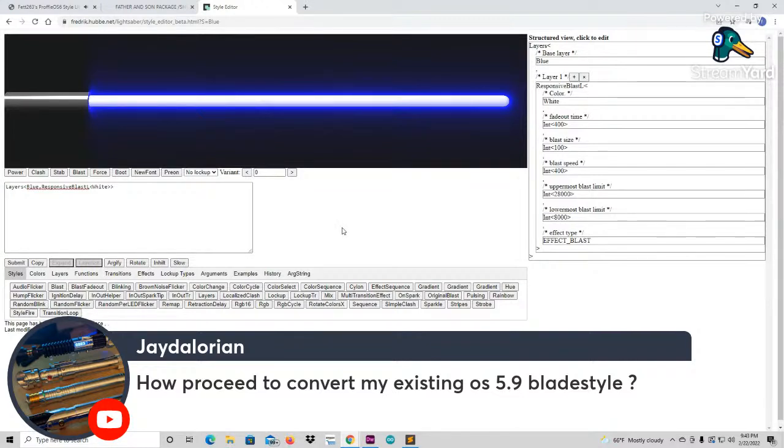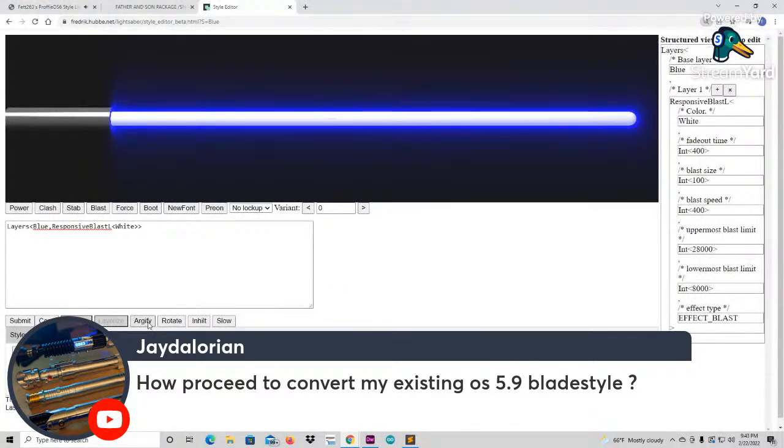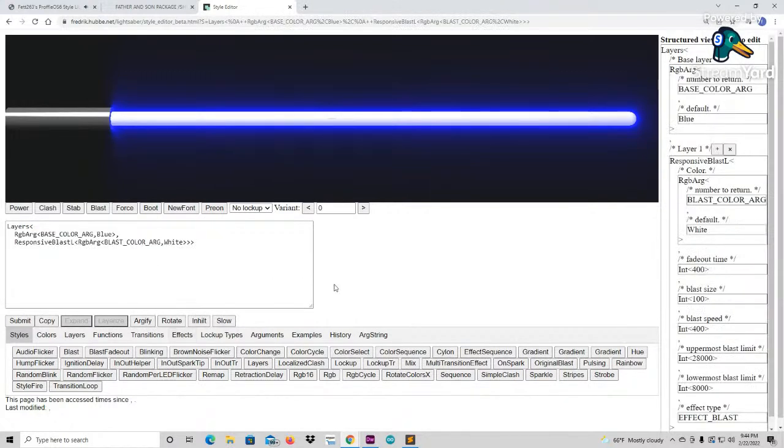So, this was real fast, but if you put your style in, there's this Argify button. Let me zoom in. If you click that, it's going to convert the colors into the RGB arguments, which is essentially the edit mode capability for colors. So that would be your start point.